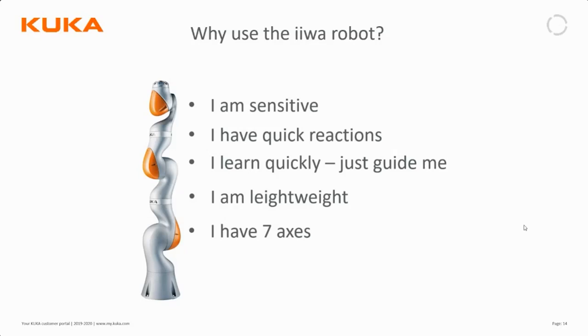It learns quickly. By saying this, we actually mean that you can program it by hand guiding the robot to the positions you want it to reach. Instead of writing code, you can by hand teach in the robot movements. It is a very lightweight robot. It's just 28 kilos, so you can easily move it from one application to another. Also, it has 7 axes compared to the standard robots, which usually have 6 axes, which makes it highly flexible and therefore usable in very tight applications, for example.